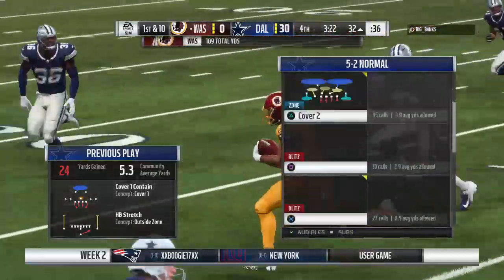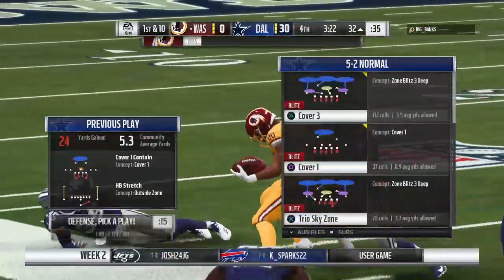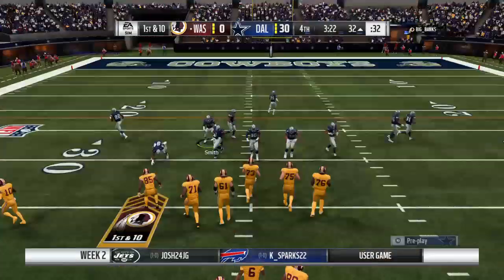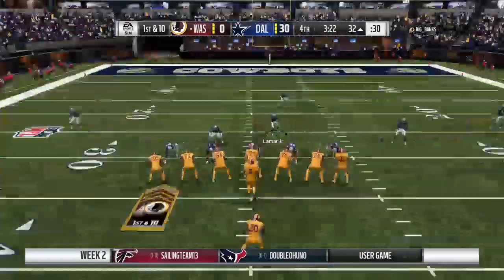We'll definitely see some open running lanes, and he's taking advantage of it right now, but that shouldn't be a surprise. Defense has the lead. They're playing for the pass first. From the 32 now, here's 1st and 10.